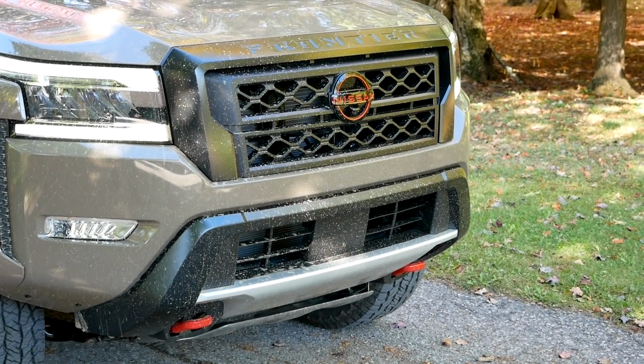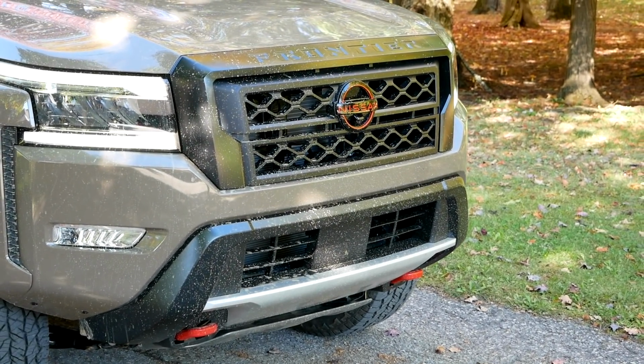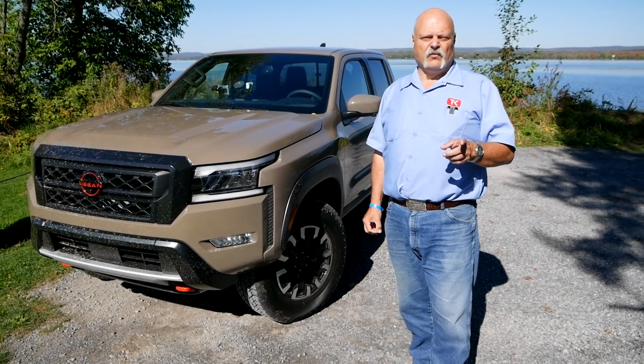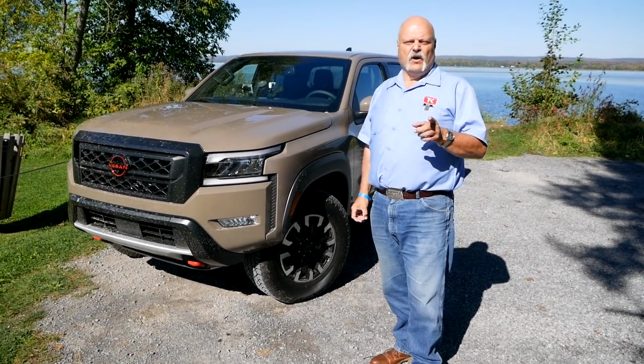So folks, that's it for this one. But just remember, this is only the intro. We're going to be getting one of these trucks shortly. We'll be taking it to our test facility at Ironwood, and you know there's a lot more that we're going to do with it. So remember to come back soon and see what we're doing there.